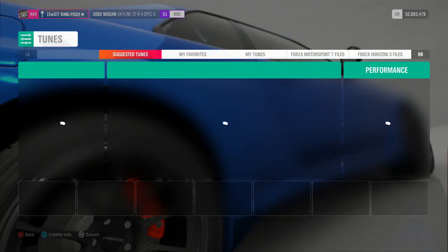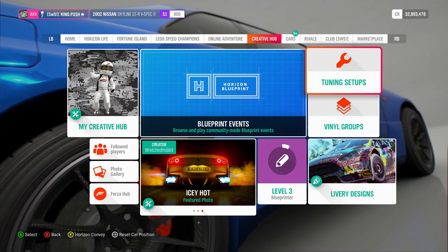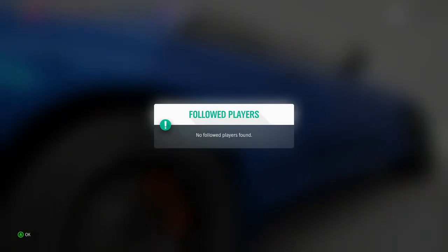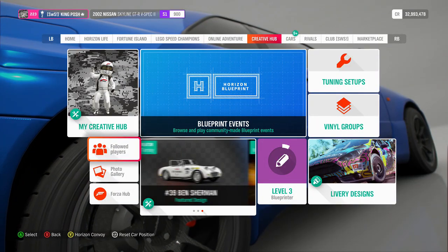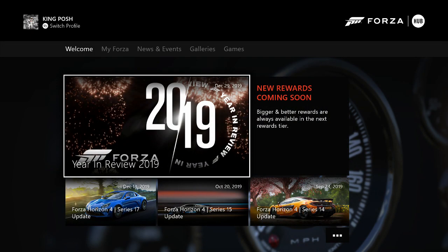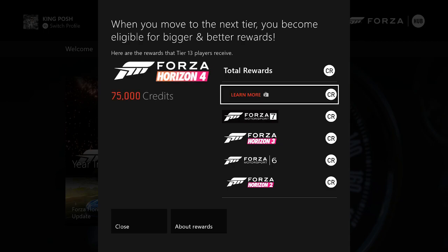Now, if I go to tune setups, that takes me right to there. I don't even know where that same thing came up. Followed players. See, I don't even follow any players. There's Forza Hub there. That right there is where you can make your money. I don't even know if I even have things on there. Let's see, do I have rewards? I don't even remember the last time I checked. No, new rewards coming soon. I haven't done it, but usually I make 450,000 credits. Right now it says 75.